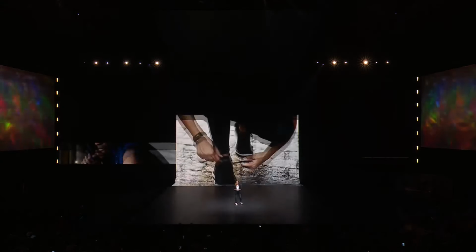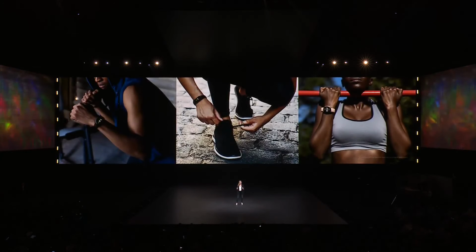Your body is a delicate ecosystem. That's why our ecosystem helps you take care of it. This entire line of new wearables has been designed to work seamlessly together and with all of your Samsung products.